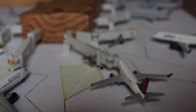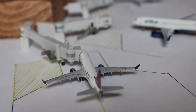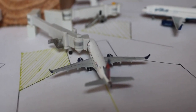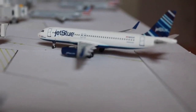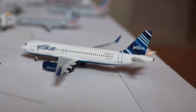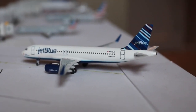Let's see, am I going to have to do this? Yeah. Here we have a Delta Connection Embraer 170. This one arrived in from Los Angeles, and we'll be heading back to Los Angeles in the morning. Okay, this is going to be the hardest part, but we're going to try our best. There we go. JetBlue Airbus A320 barcode. This one is just now pulling in from JFK, and we'll be heading back on the red eye.